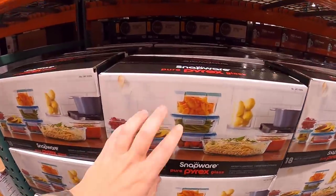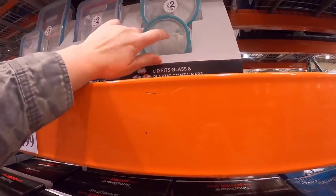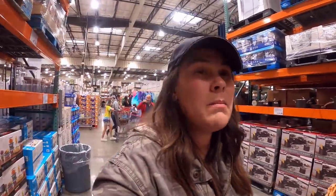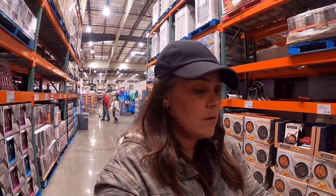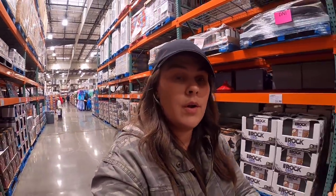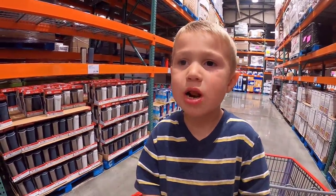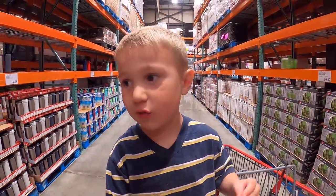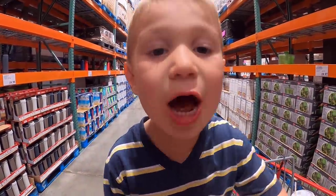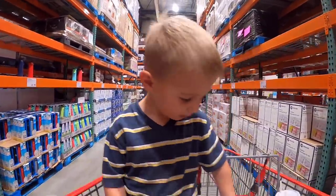All right, these are the ones that I already have, but they're glass, which is nice, but you don't get nearly as many of the things. And it's probably better for the kids to have plastic at school than to have glass. So I'm going for the cheaper plastic ones this time, because we don't want, what could happen? Let's drop it, we'll shatter. Yeah, we don't want that to happen. Plastic doesn't shatter. You're right. Good thinking.